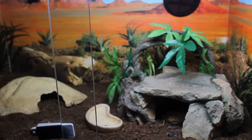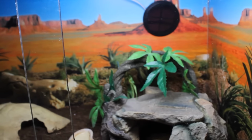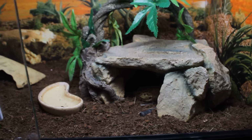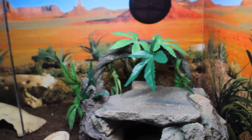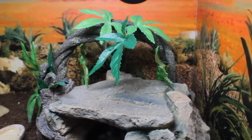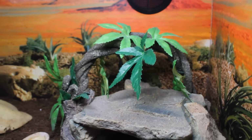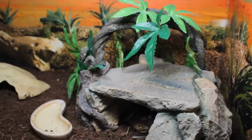Now for Diego's tank. Always love Diego's background, but with this light it just makes it look even brighter. This hide he has is one of my favourites. He always uses it. But since I put the light on, you may have noticed I've had to make this vine go down, because before it used to be straight up and he could get up to the top. But the problem with that is he could potentially get close to the light, which is dangerous.